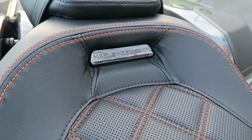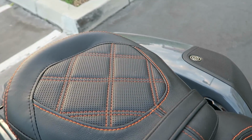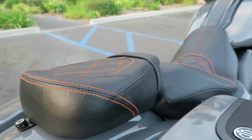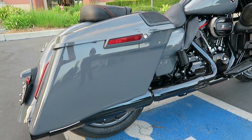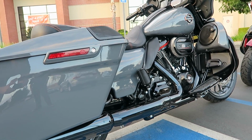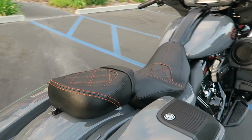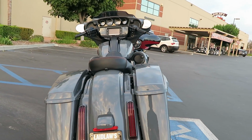Here's a shot of the seat. Really slick, premium Harley-Davidson CVO emblem there in the back of the rider seat. You got this really cool crosshatch in orange stitching here. This bike has a lot of orange highlights on it. You got the stretched bags, of course, on this bike. All the components on this color are all blacked out. So everything from your exhaust, your floorboards, all your engine covers, all blacked out.